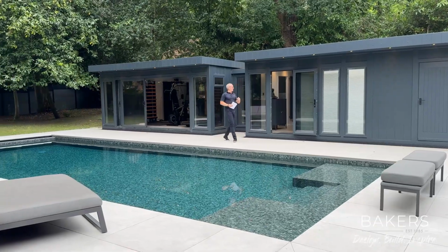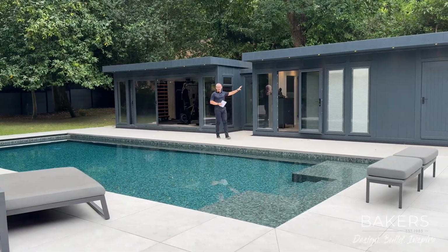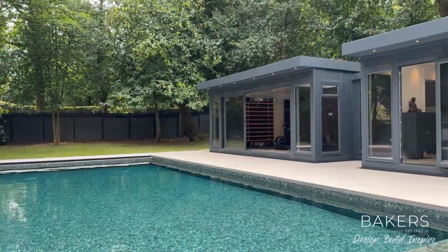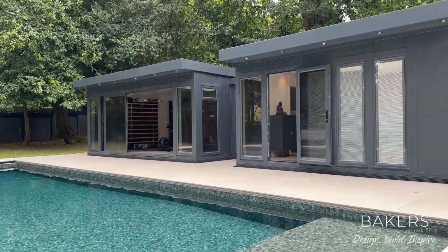Stay tuned for the next, which will show you the details of a custom-made sauna, steam room, and the perfect gym, and this fantastic linked corridor we've got here. So stay tuned for that.